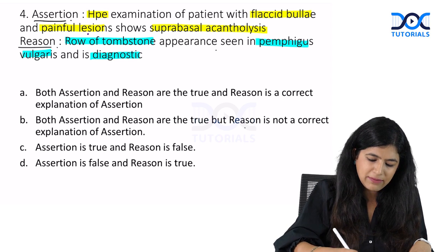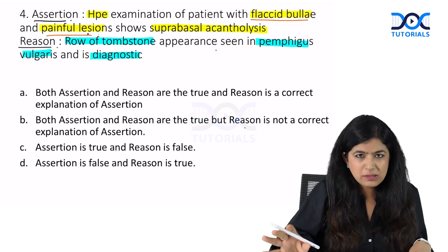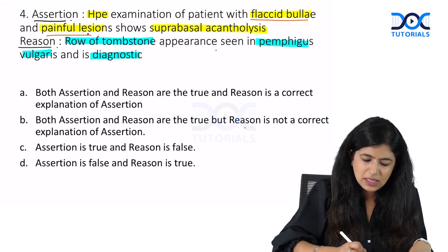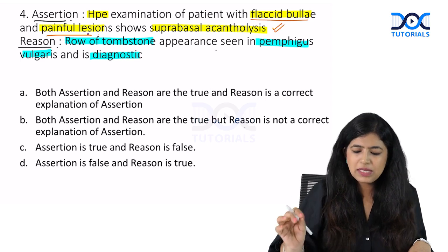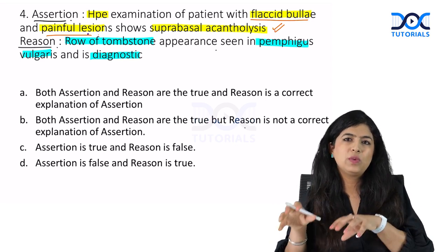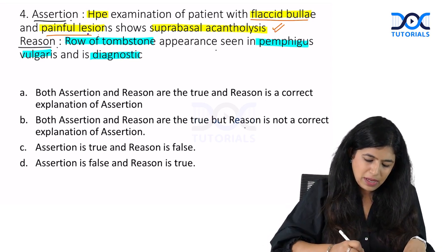So let us first have a look at the assertion. A patient with flaccid bullae and painful lesions, we know that the diagnosis is pemphigus vulgaris. Okay, so this is telling us that the patient has pemphigus vulgaris. Histopath shows suprabasal acantholysis, definitely yes. So the assertion is a correct statement on its own, that the histopath examination of a patient with pemphigus vulgaris shows suprabasal acantholysis. No doubt in that. This is correct. Yes.